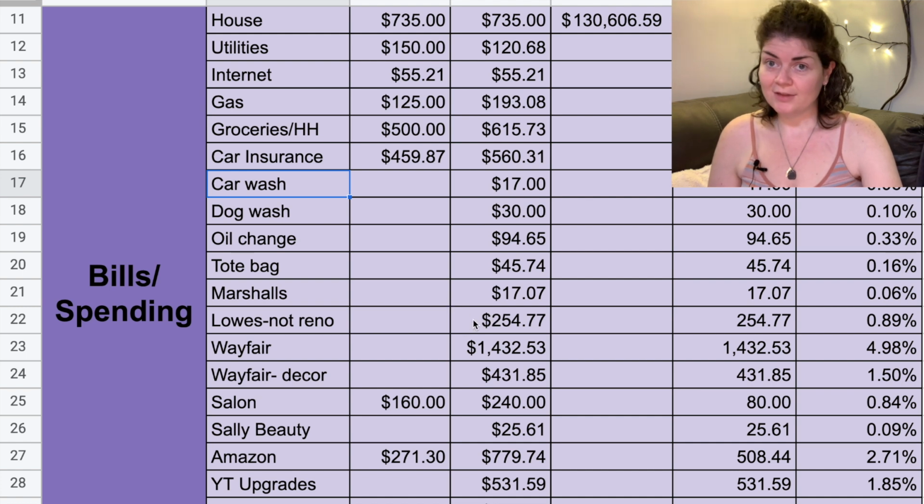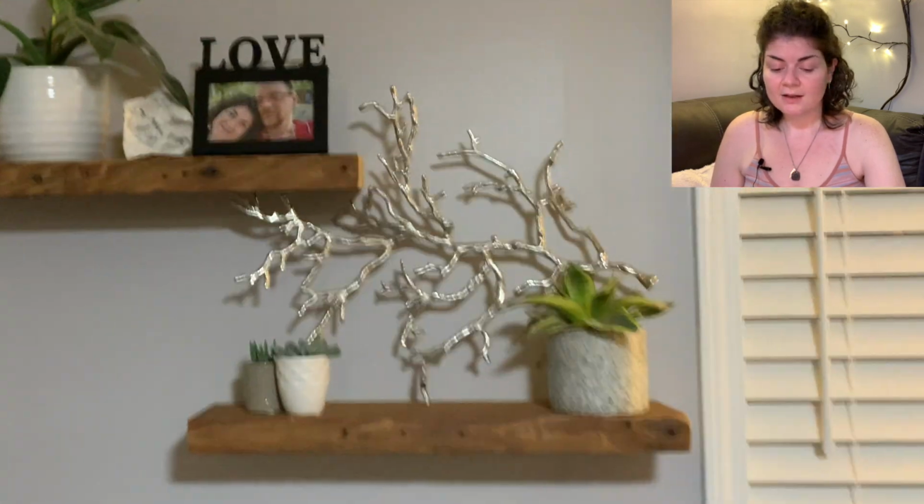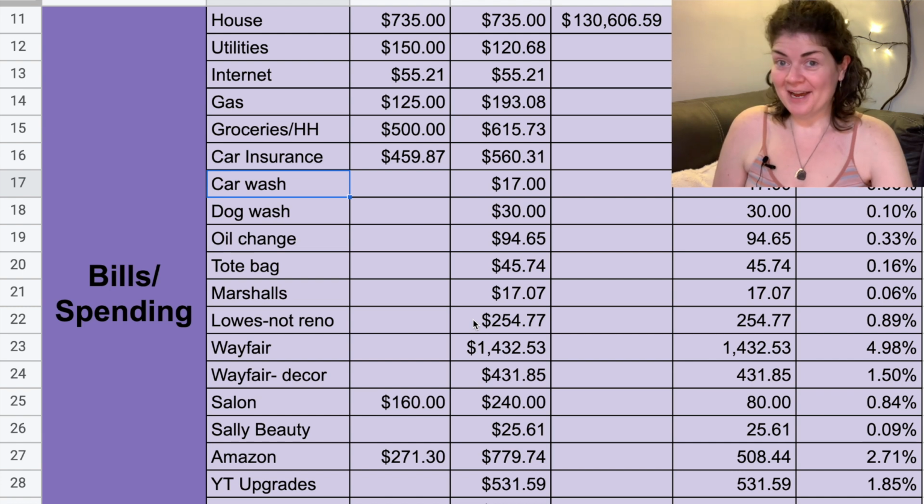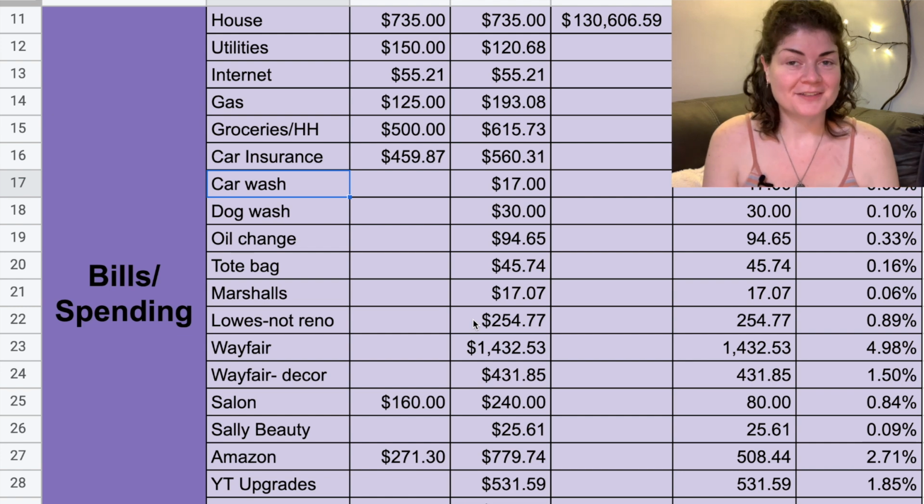And next after that, more money spent at Wayfair, but this was not renovation stuff. This is all just home decor for me, you guys. I bought some more shelves for the wall and some more decor to go around the house. So you guys, I'm done now when it comes to spending on decor and things.